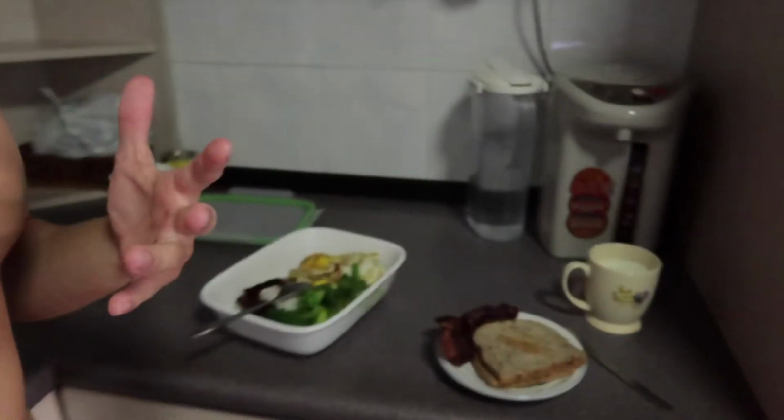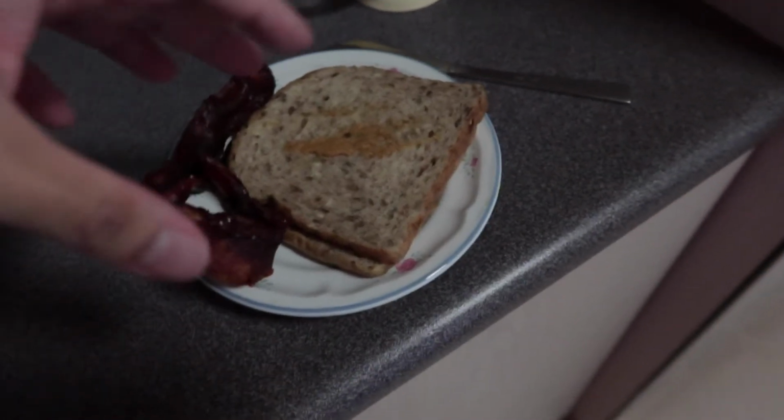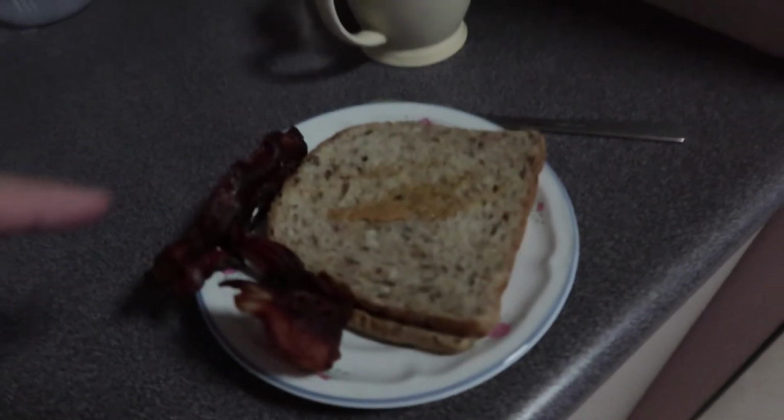I'm now done with meal prepping, so those are what I'm going to eat for lunch, and these are my breakfast. So for breakfast, I have a multigrain bread with some peanut butter. As you can't really see, it's right here, and I have two slices of bacon, and I have a cup of milk.